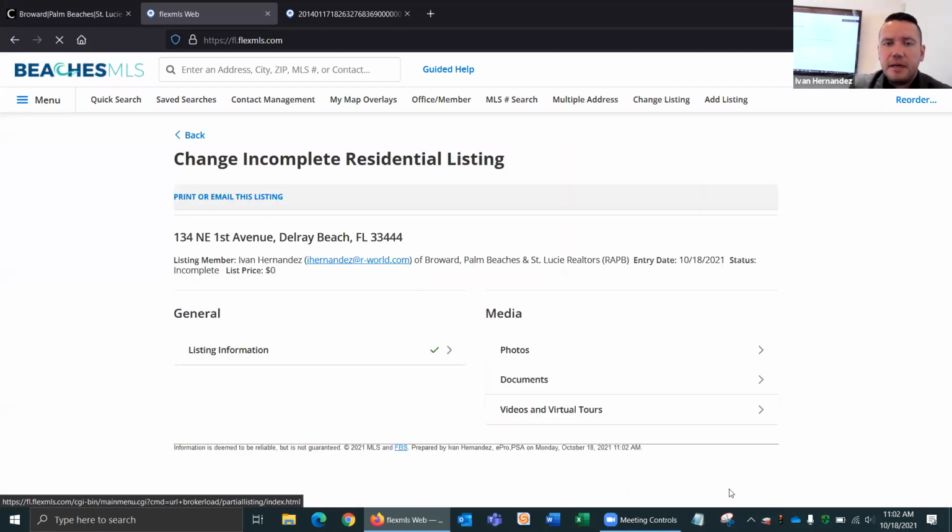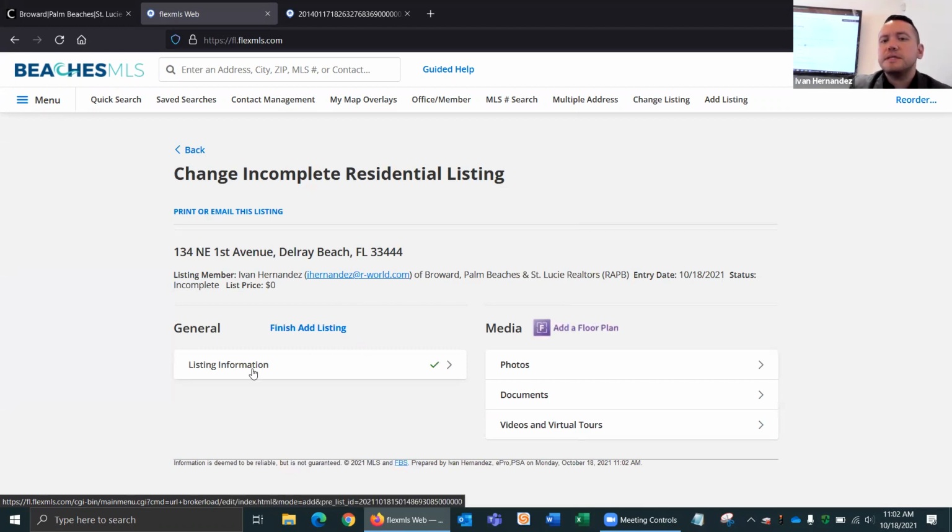I'm going to click here, edit. And then we go through listing information. You can add your photos from here if you wanted to. So if you already have them, go ahead and enter them. There's no limitations on pictures in Flex MLS. You can add as many pictures as you want, being quite honest with you.